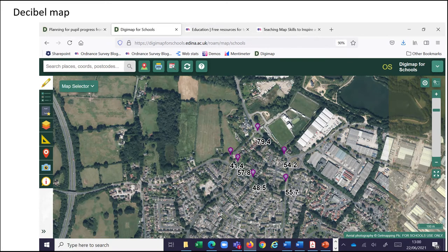So this one's a really good one again for Key Stage 3 and Key Stage 2. This is collecting data in your location. So this would be a map showing you decibel levels, looking at the sound around a particular location and geo-referencing those particular points on a map. So using your map to observe, measure and record information on a map, terminology that you'll find in the curriculums.